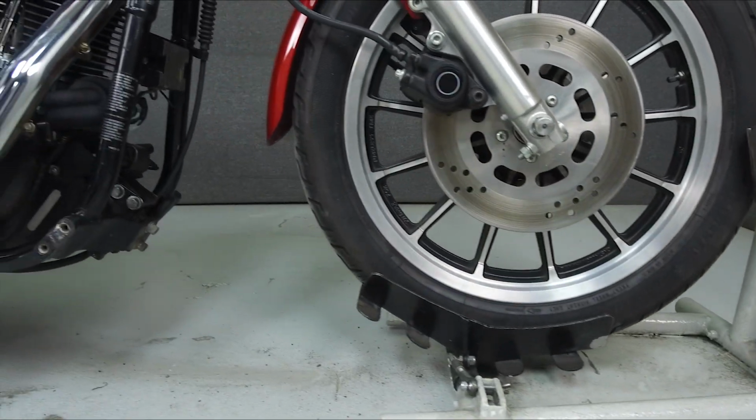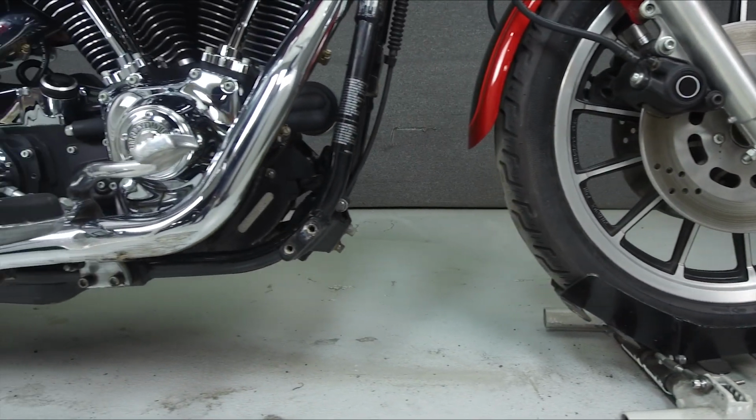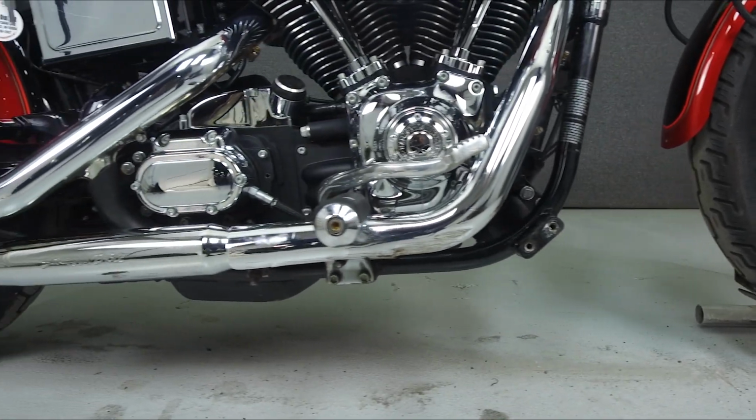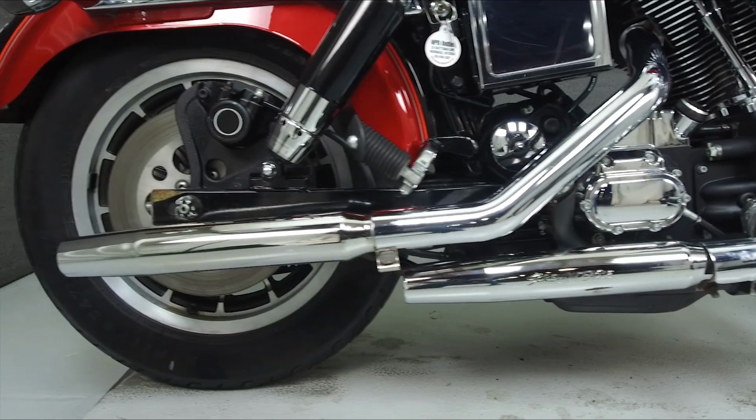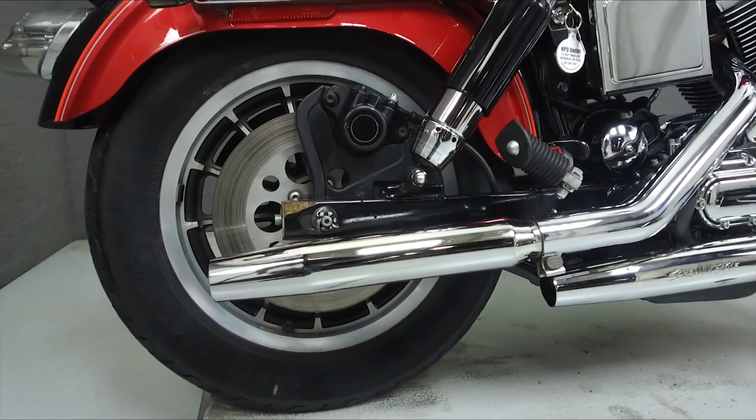This opportunity vehicle is being sold as is without a warranty. We encourage you to see and hear the bike in person. If you are unable to, we will be happy to do a live inspection via Skype or FaceTime. Please give us a call for more information.